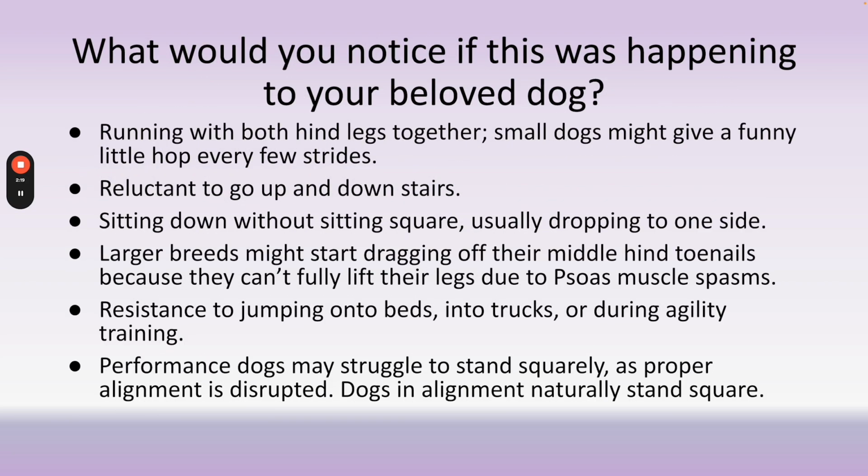What would you notice if this was happening to your beloved dog? Running with both hind legs together. Small dogs might give a funny little hop every few strides. Reluctant to go up and down stairs. Sitting down without sitting square, usually dropping to one side.